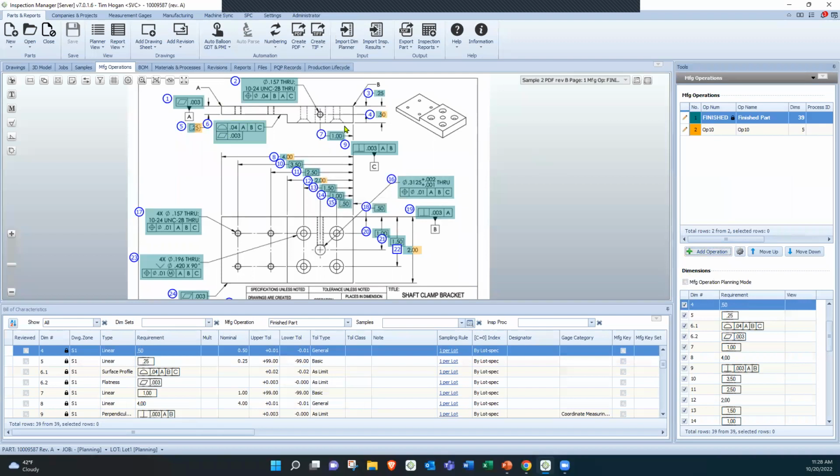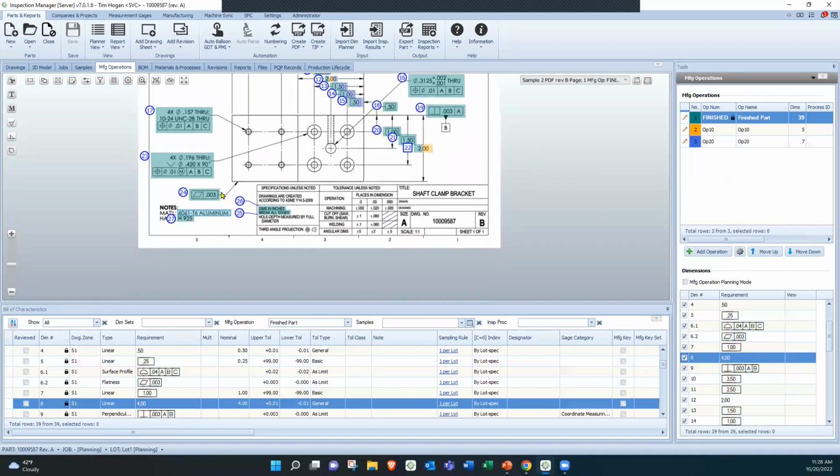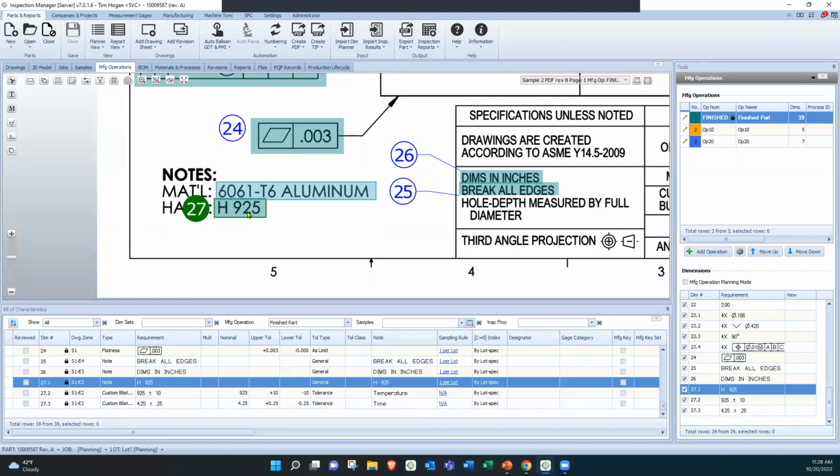So now we can see we have multiple colors here and we have a manufacturing operation added over to the side. And by the way, you can have as many operations as you want. Maybe all of these are in op 20 and you can add op 20. Or maybe, to paint a picture a little bit, we have customers that have an operation for incoming inspection. And let's go back to that hardness spec, where the temperature and time comes into play. Maybe we need to record that from an incoming inspection standpoint. We could add one dimension to this.